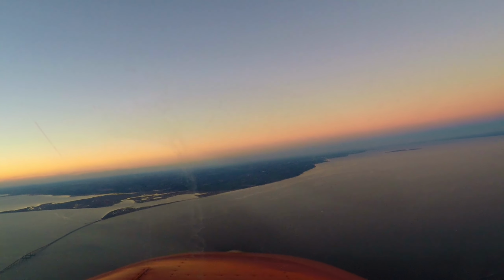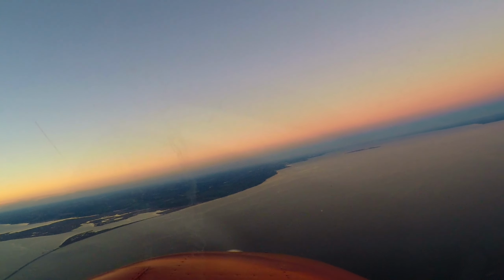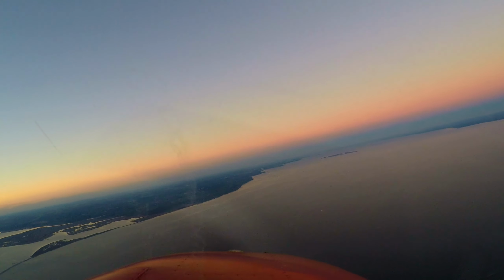The sun will start going down fast now. I'll circle back around and see if I can get an angle where most of the island is in the shot.